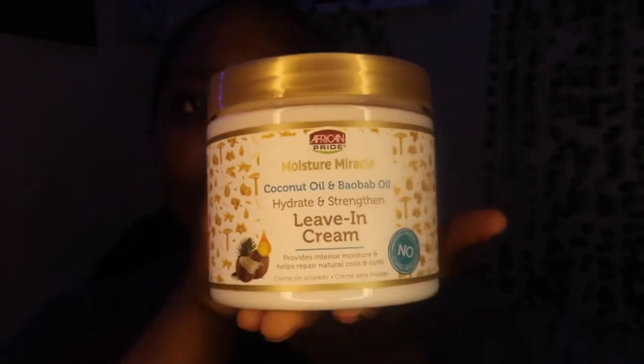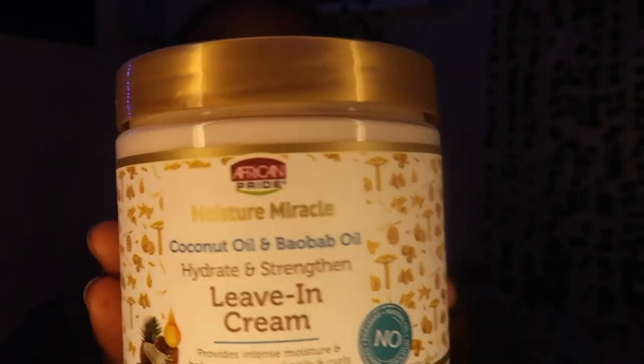Anyways, so I started using their pre-poo, and from then I'm like, oh yeah, I have to get more of their products because their products are fire. So I did pick me up some African Pride Moisture Miracle Coconut Oil and Baobab. Hydrate and strengthen leave-in cream. So I guess this is a moisturizer, and I really needed a moisturizer. That's it, that's that. From African Pride, I can't wait to use it.